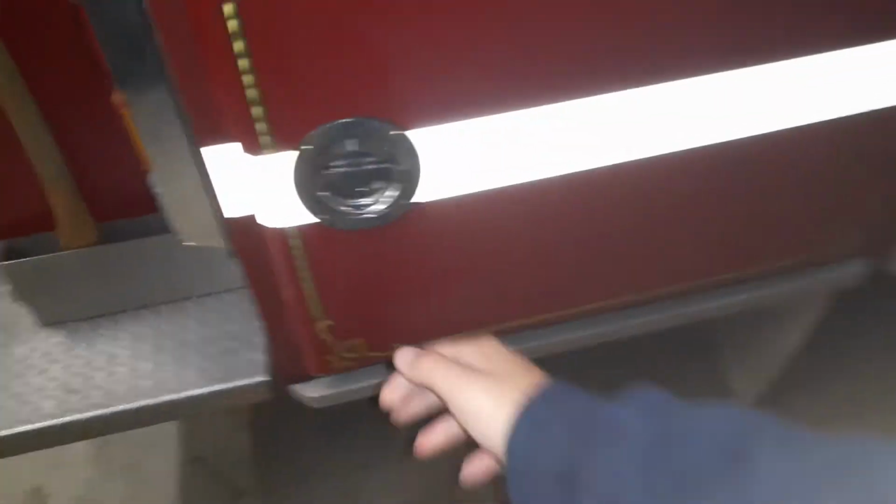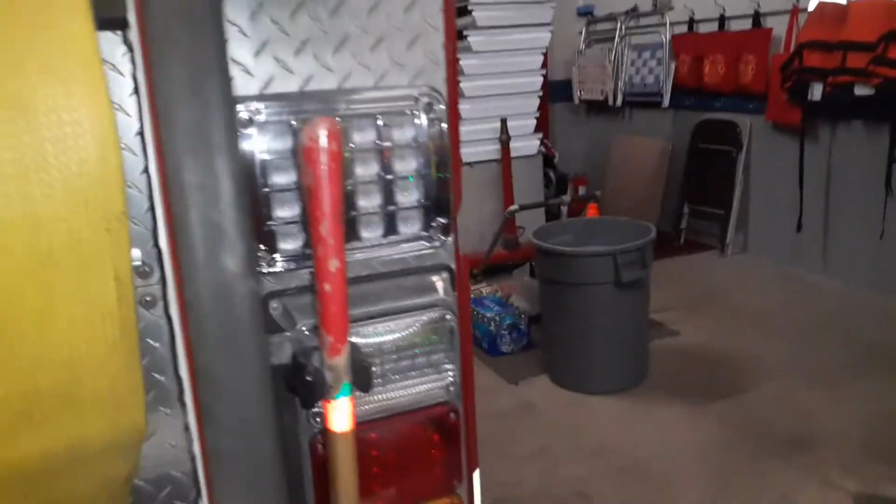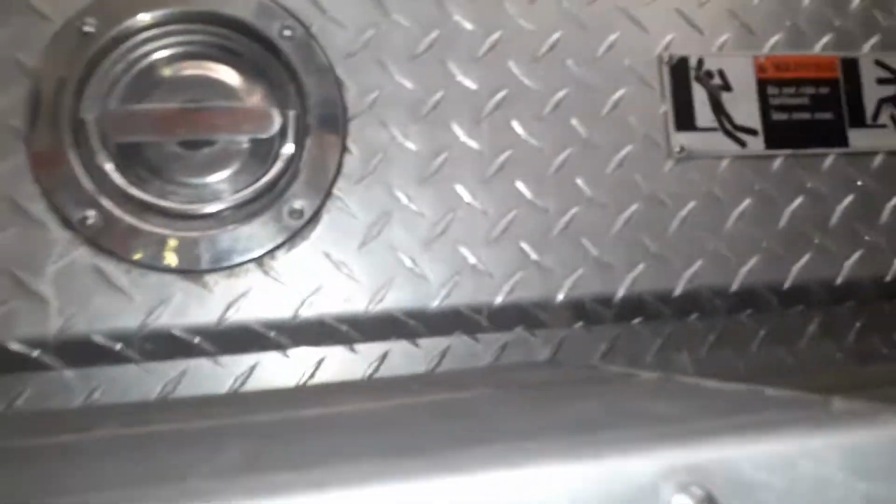On this truck, on each side here, we have our axes, our ladders, pike poles. We got a 5-foot and I want to say 8-foot. It's not labeled. Hose bed in here. We have shovels, brooms, stuff to clean up back here. We have more 5-inch, but it is rolled.